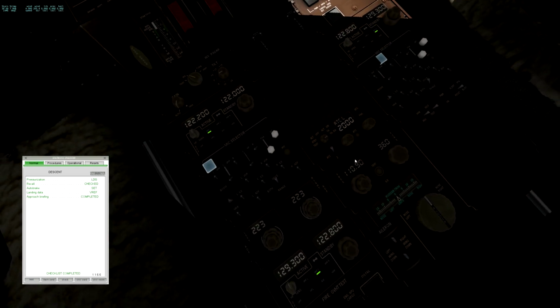Here. Now ILS is 110.5, and that is India Zulu Hotel. 110.5. I went too far, and the heading is 154 degrees. Let's just hold that down. This one rotates pretty fast.